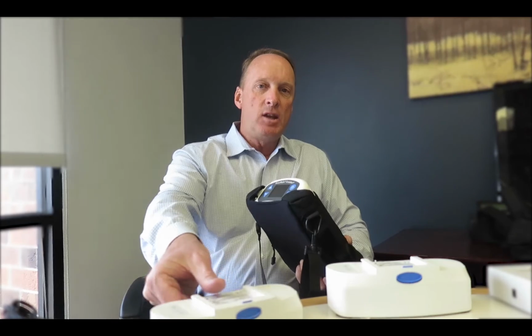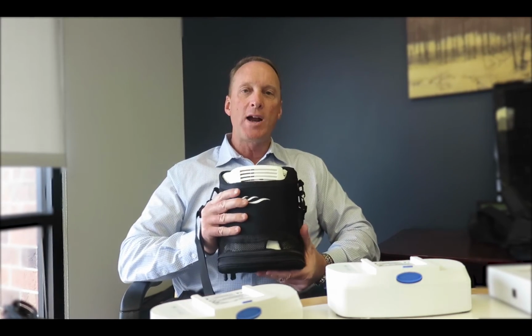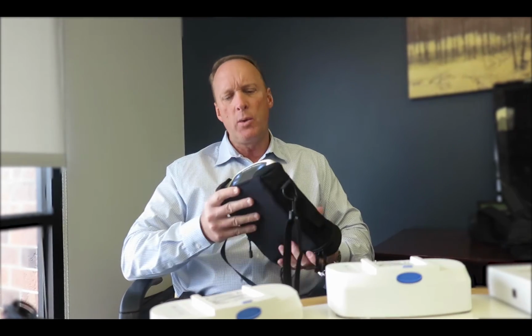And then the last piece for test mode is to understand how many hours are actually on the device. So you can go in and from a service perspective, see, again, how many hours the patient's used it. So those are the three really features.